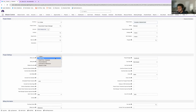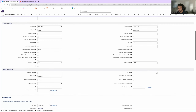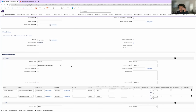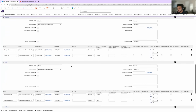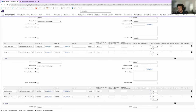So within this template, of course, we have our different billing types: fixed, time and materials, controlled on milestones, cost rate based on role and standard, and the project budget of 10,000. And then we also have billing cycle, milestone, periodic, retainer, manual, billing frequency, and all of this good stuff. Within this specific project that I've built out, I've decided to invoice on milestone completion. So every time I complete a milestone, it's going to send an invoice saying, hey, this job has been done and completed. Please pay up. And we have our different predefined milestones, which is design, with the correlating actions living underneath it, and the build milestone, with correlating actions underneath it.